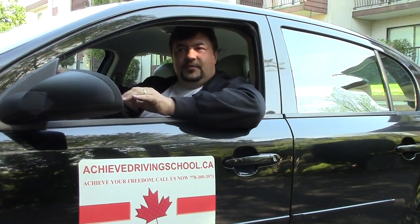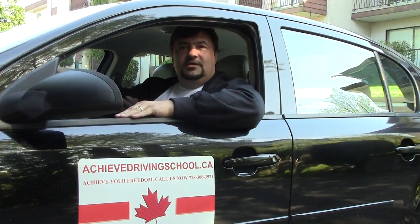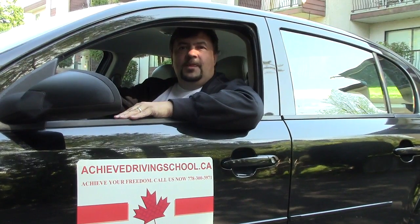So, other than that, what you want to do is become familiar with the bicycle signs, the turn signals with your hand, because they will ask you for that as well. So I will show you. This is what you need to do. Right turn signal, left turn signal, slow down and stop.